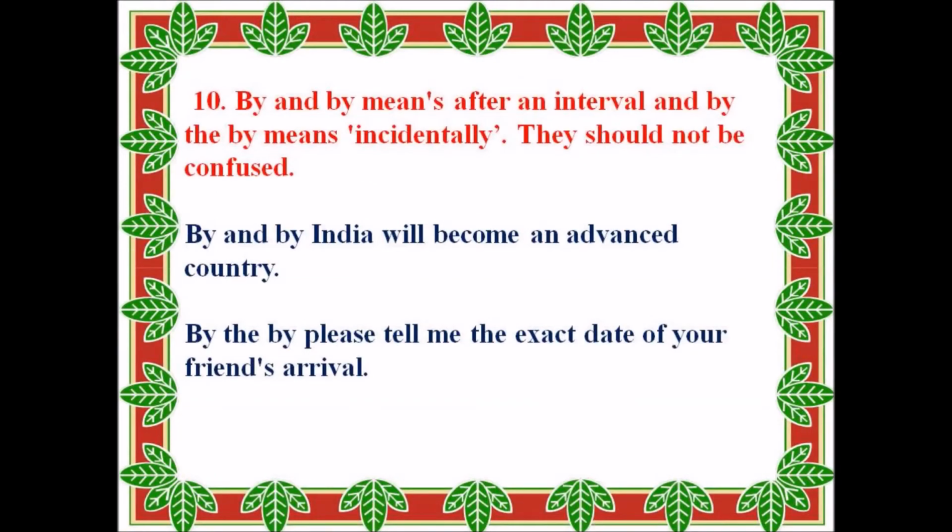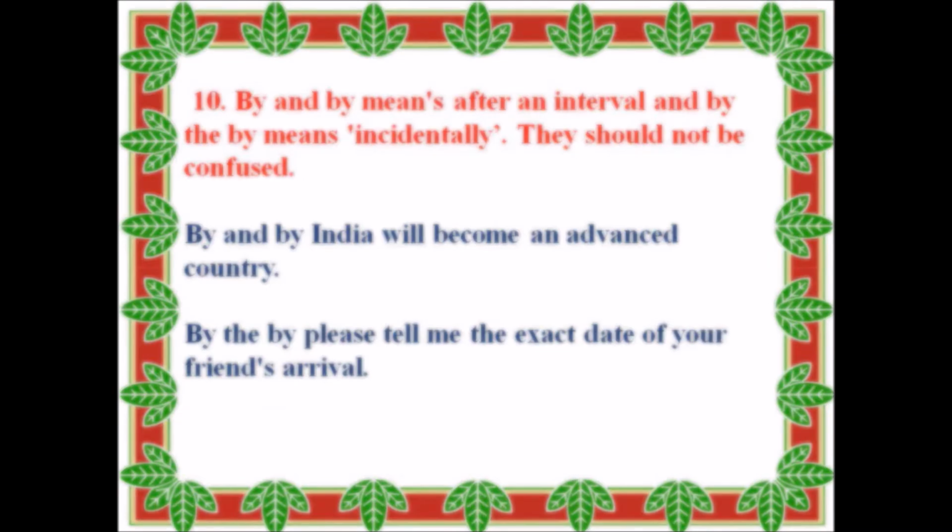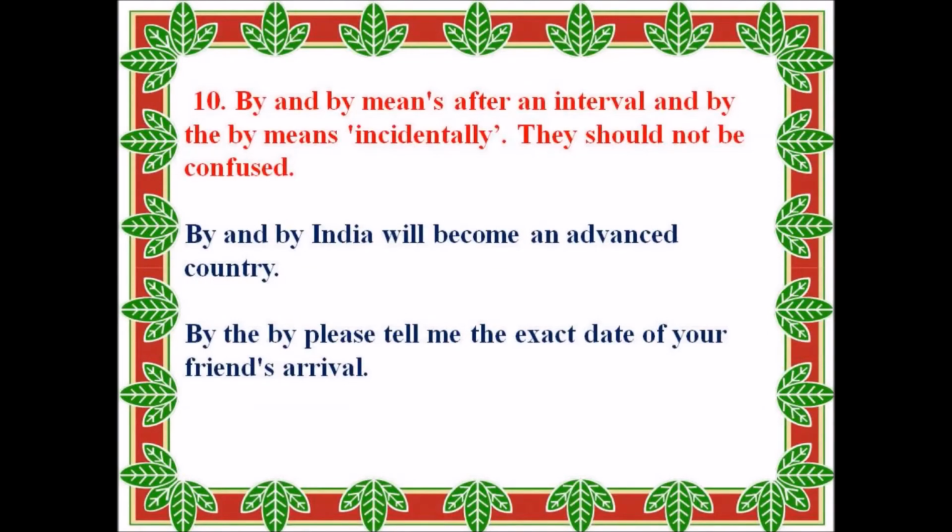By and by means after an interval, and by the way means incidentally. They should not be confused. By and by, India will become an advanced country. By the way, please tell me the exact date of your friend's arrival.